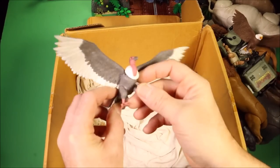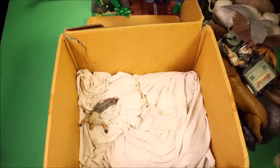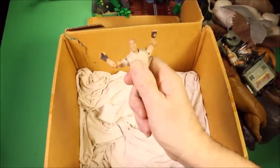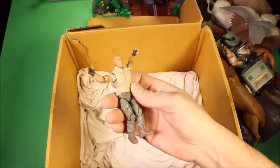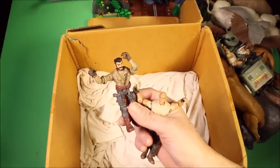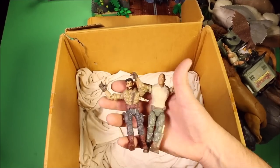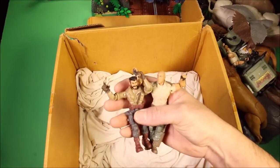a buzzard. So if you do buy all the sets, you will end up with three Dr. Smolder gravestones, and they also have one Jefferson seaplane. The other action figures are not included, which is a big disappointment.